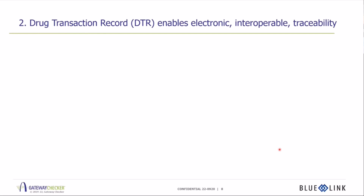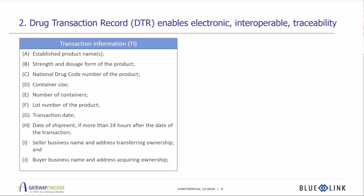So let's talk about the second thing to know, that electronic interoperable traceability is going to be enabled by capturing who buys what. And that is provided under something called the DTR, or something that we call the DTR, the drug transaction record. If you've read the regulation, you'll know that the drug transaction record comes under various names. You perhaps have heard TI, TH, TS, T3, T2.